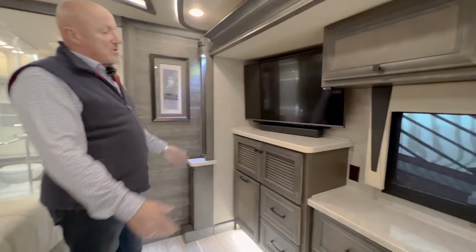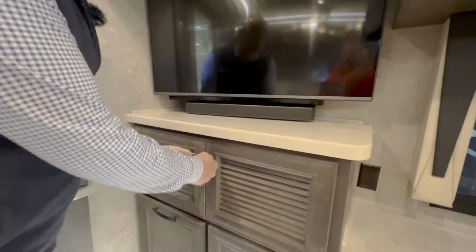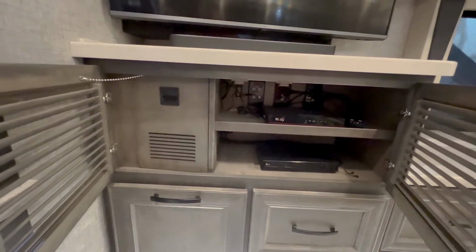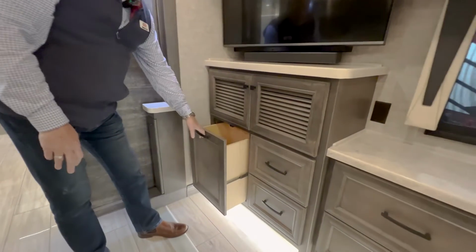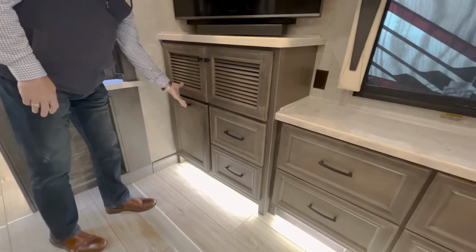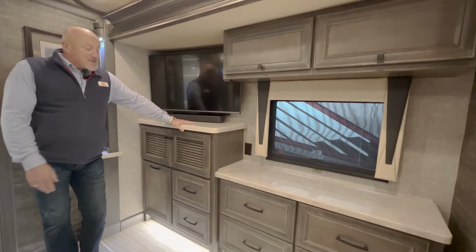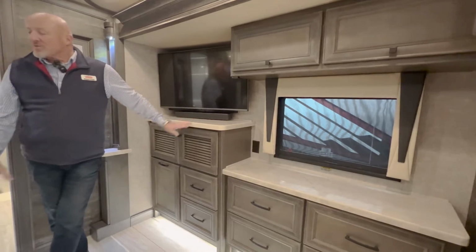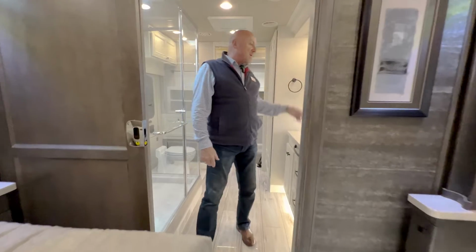Again, the cabinets continued. Nice big TV with a sound bar. And these are louvered because electronics equipment tends to get hot. That just lets some of that heat escape from that area. And then we do have a hamper here. If you've ever seen the movie Young Frankenstein, dirty socks and undies, that's where those would go until you're ready to clean them up with your onboard stacked washer and dryer, which is back here.